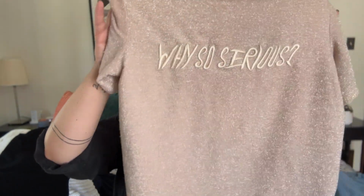This pile's getting intense. This was a good week. This was a shirt I grabbed. I wasn't sure of the brand, but I've seen a lot of fabrics like this. It's almost like a shimmer knit, but it felt pretty high quality. A lot of the fabrics that feel like this feel very cheap, and this felt nicer quality. And on the front, it's got a nice embroidery that says, "Why so serious?"